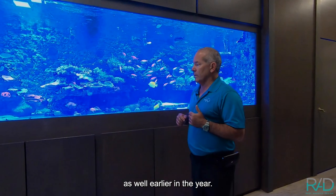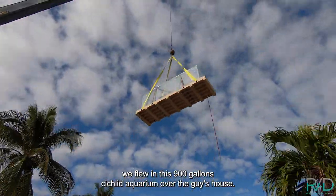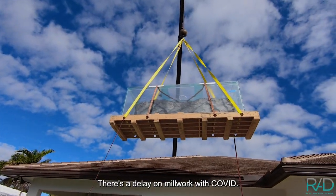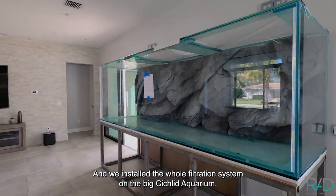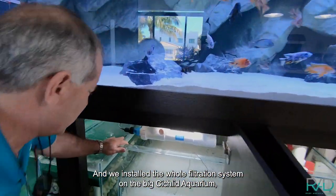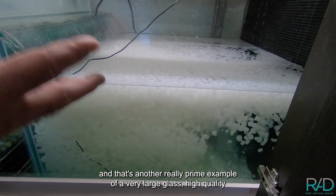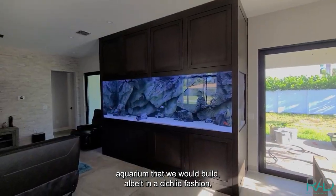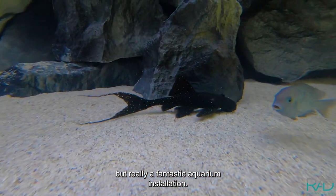As well, earlier in the year, well, actually last year, we flew in this 900-gallon cichlid aquarium over the guy's house. There was a delay on millwork with COVID. Finally, the millwork is completed, and we installed the whole filtration system on the big cichlid aquarium. And that's another really prime example of a very large glass, high-quality aquarium that we would build, albeit in a cichlid fashion, but really a fantastic aquarium installation.